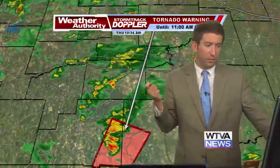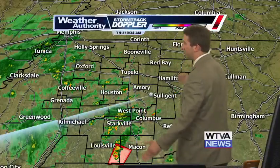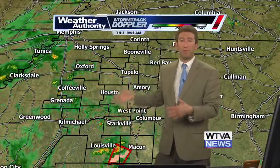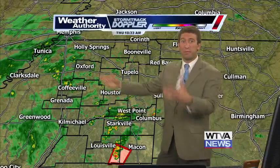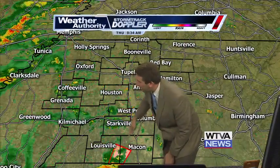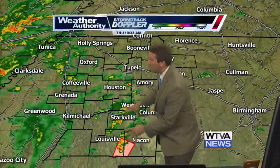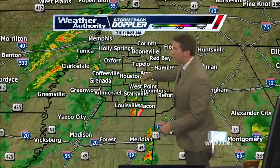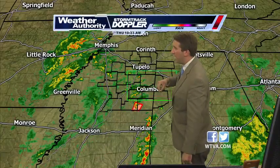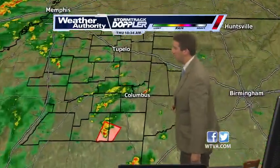So if we zoom out a little bit, I want to point out we're watching this one band of just light to moderate showers. Any other time, if it wasn't tapping into rotation, I'd barely be talking about this. But on radar, what you're seeing is this one that looks obviously a little bit more solid than some of these others. You got another one maybe over northeastern Chickasaw County there that we need to watch that might have a little bit more to it. Maybe one over here into Yalobusha County.